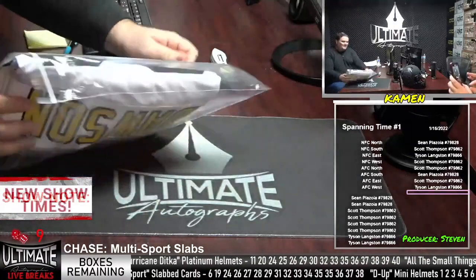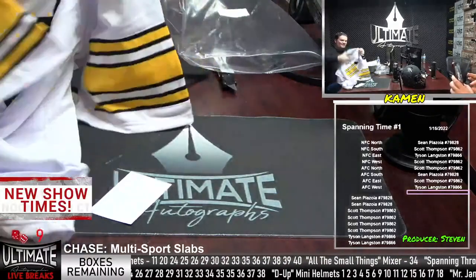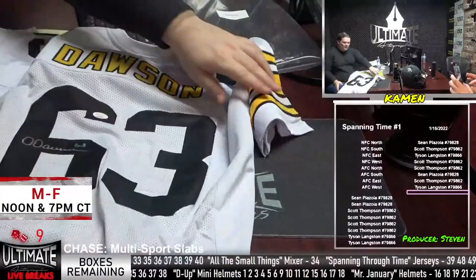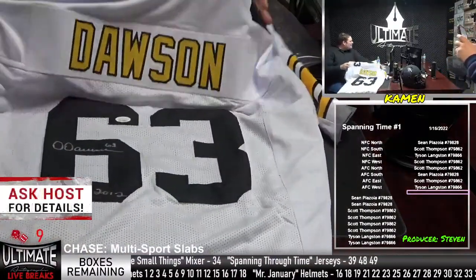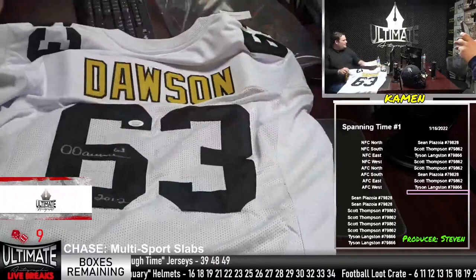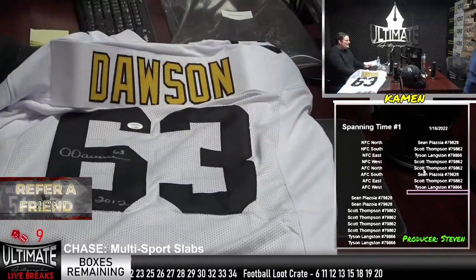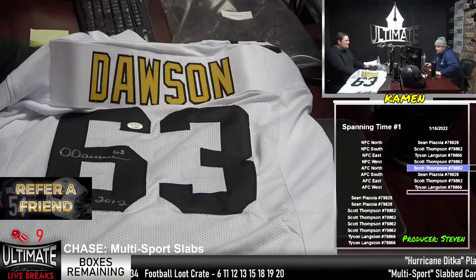Double D! Dermontti Dawson. Steelers center, Hall of Fame 2012, multi-time Pro Bowler, one of the best offensive linemen of his time. Best signature in the game, I say, Dermontti Dawson. So Scott Thompson, you didn't get the AFC East win, but you did get a jersey win. Dermontti Dawson, AFC North hit. Scott Thompson, very nice, Scott.